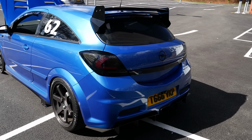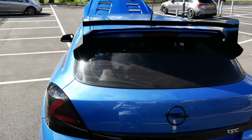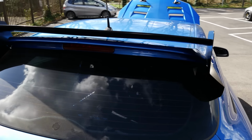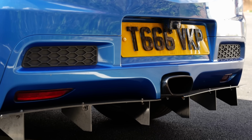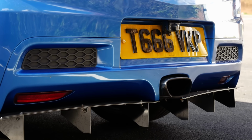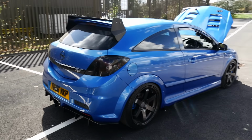On the rear, you've got the DNA rear lights. You've got the rear aerofoil from Track Car Aero, which they actually made. And the rear diffuser is from GC Aerodynamics again. Great help getting those out to me on short notice.